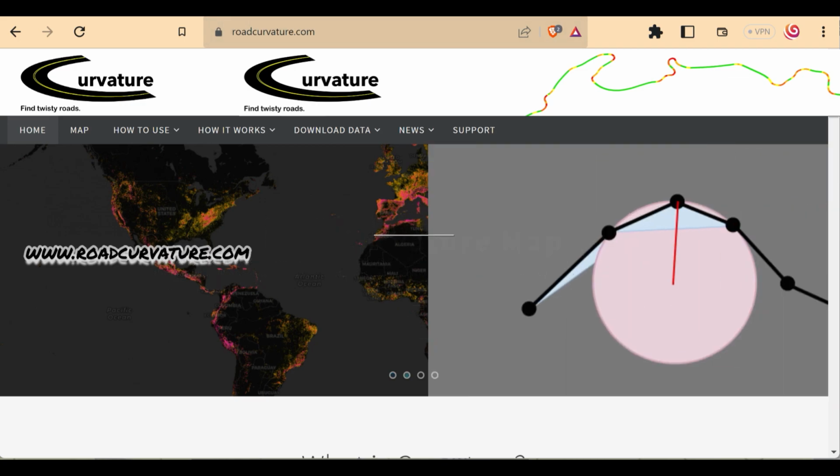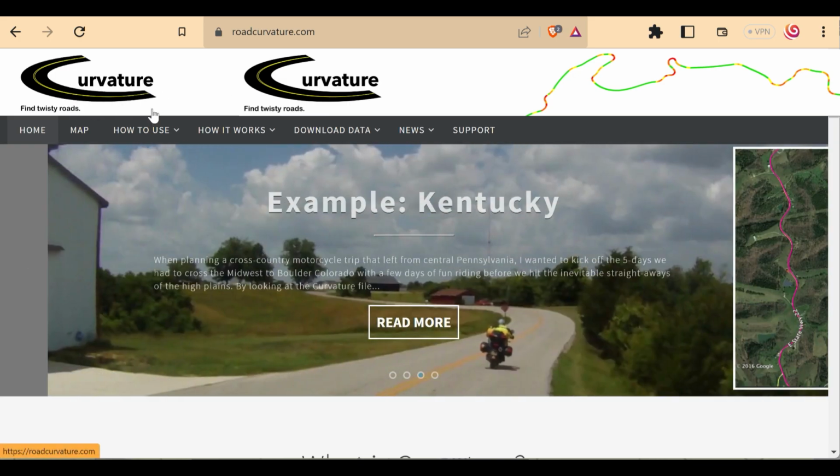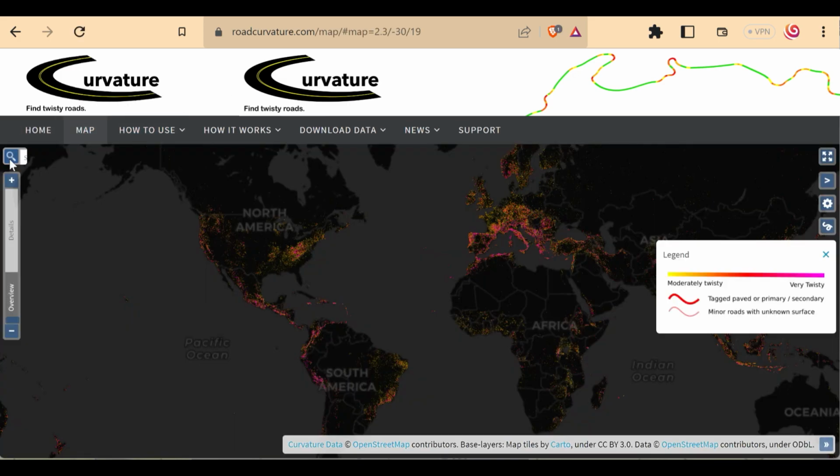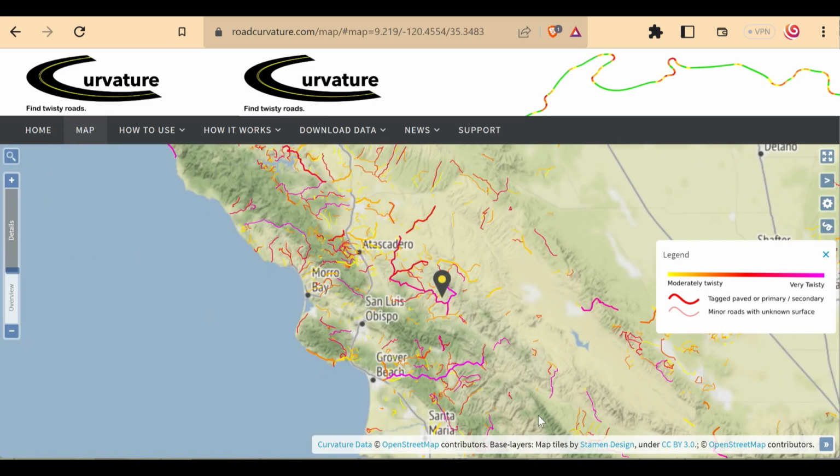So if you're searching for it, I'll search on Curvature space roads or something like that. If you just search on Curvature, you're going to have a hard time finding this website. Anyhow, once you get here, click on Map, click on Search, and then just type in something nearby like San Luis Obispo, California. It'll pop up some options and bada bing, bada boom. Look at all those curvy roads. Boy, I don't live in California, but they sure do have some fun looking roads.